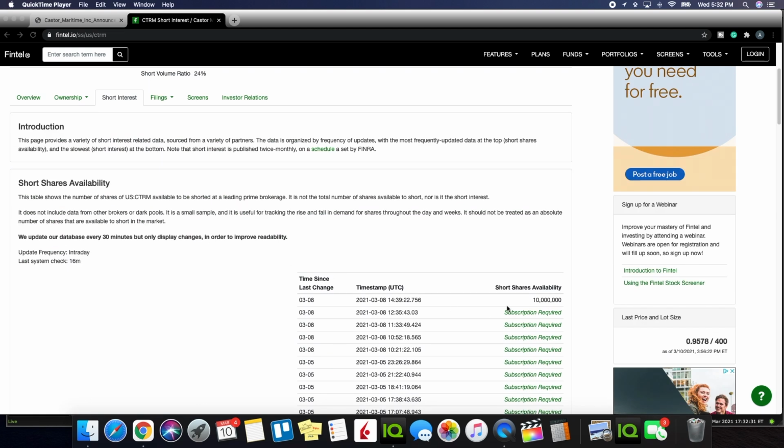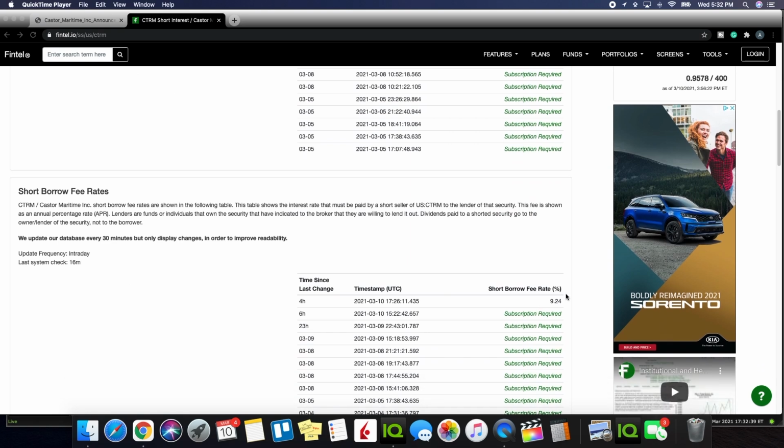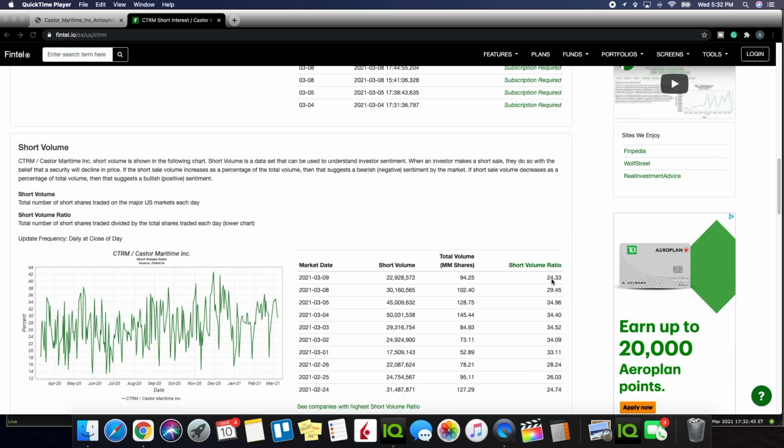So as we take a look here, as far as the amount of shares that are available to short, you can see it's 10 million shares, so it's still quite an amount. And as far as the borrow fee, it's just under 10%. We also got to take into consideration what it has been looking like. So we can see here on March the 9th, it's at 24.33. And if we look at March 8th, it was 29.45. As you can see from the other days, especially starting from March the 1st here, it has been going down.